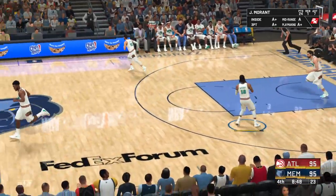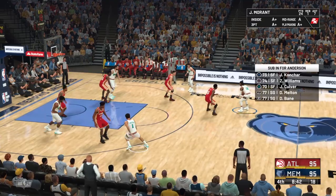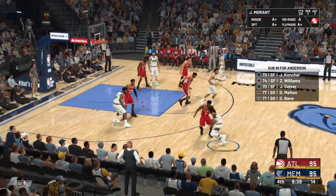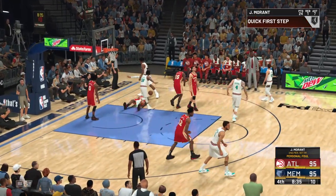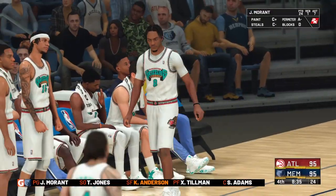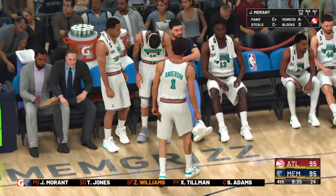Pretty good body control from the big man as Collins stays focused on the rim. Right against Morant. A bit under 3.5 minutes have passed here in the fourth. Well, after committing a turnover like that, you're just praying the game doesn't come down to the last possession. You'll remember that. Williams has checked in for Anderson. Zaire Williams.